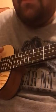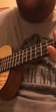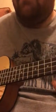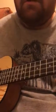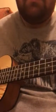You can use the back of your fingernail. You can use your thumb. Doesn't really matter. You can use the real big felt picks if you want. I like these heavy picks because they just give a real nice gentle sound. They're not very good for strumming. I generally use something a lot lighter, but for this video I'm using this pick.